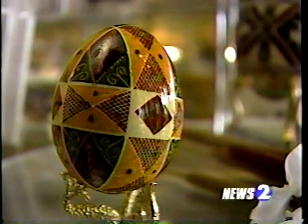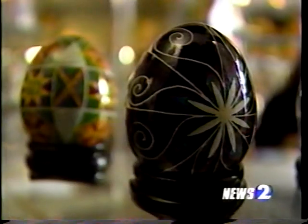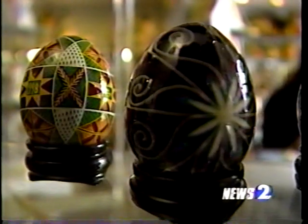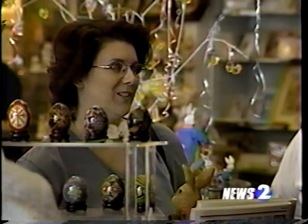In ancient times, people in the villages, families would have their own designs that they would do. I take it out for Easter and then I put it away because I don't want to get too used to it. I want it to be special every Easter.